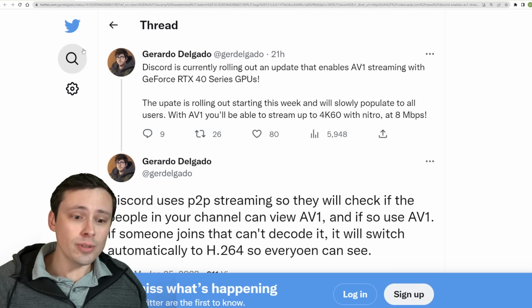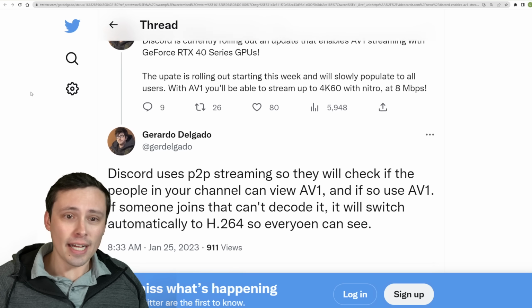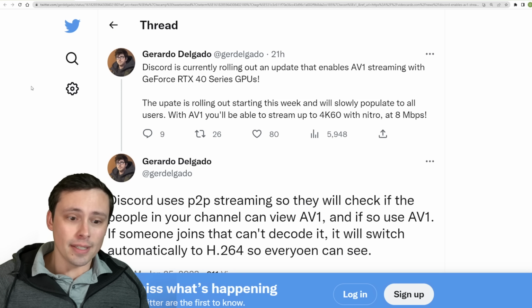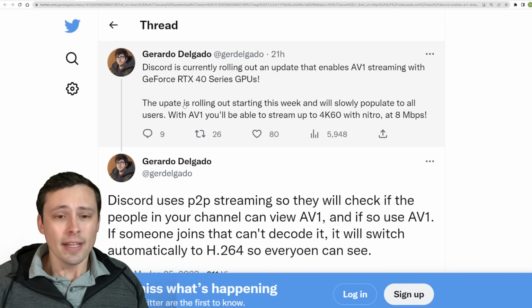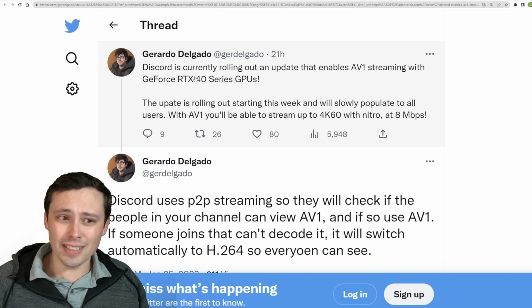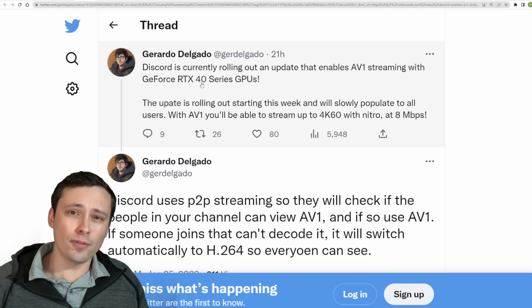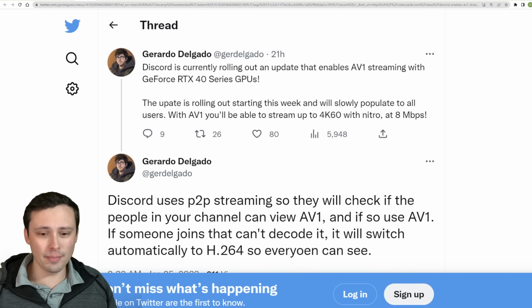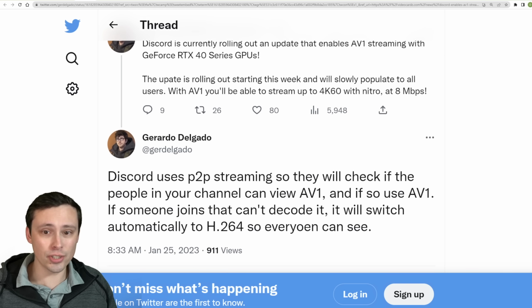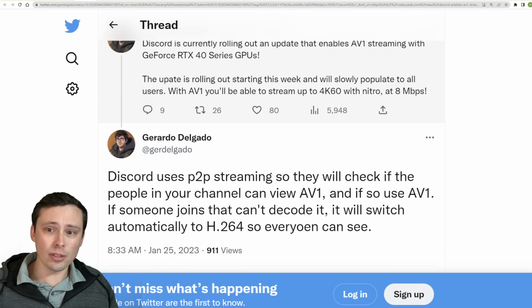Anyway, speaking of new technology, we're seeing Nvidia's Gerardo Delgado tweeting that Discord is rolling out its AV1 streaming updates for support of the RTX 40 series GPUs. Now, it's unclear, especially since he's kind of an Nvidia guy posting this, I think, whether the AV1 support for Intel or AMD is also being rolled out. That's a question mark. Maybe it's just the Nvidia one at this time, not sure. But it's saying that's being rolled out, and it'll slowly populate to all users.